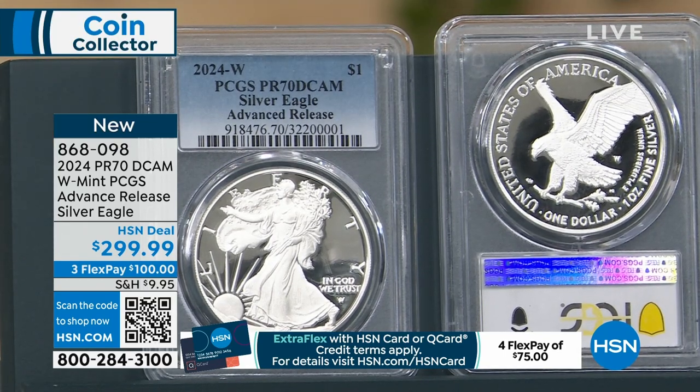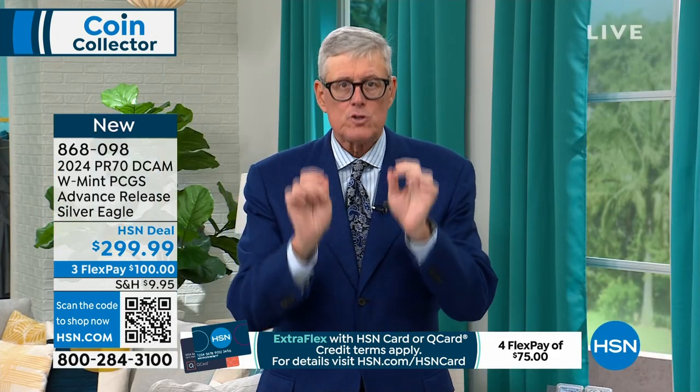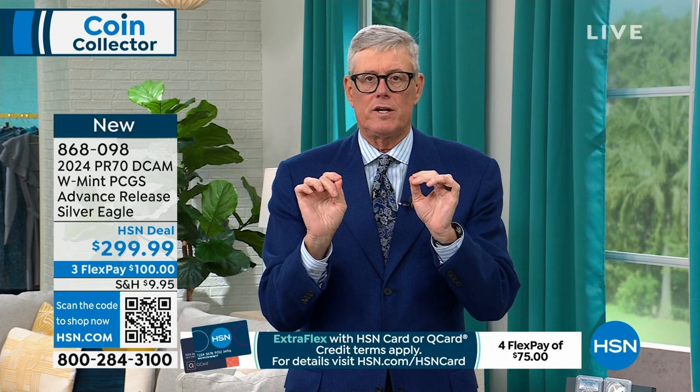Now I want to talk about advanced release. Over the last four or five years since the Mint started doing this, it has become the single most desirable designation from the United States Mint. And let me explain to you what it is. It's not just first day of issue. It's better than first day of issue, believe it or not.